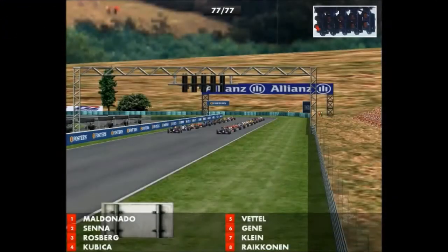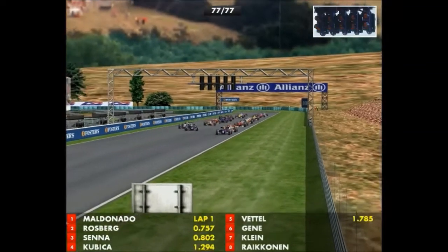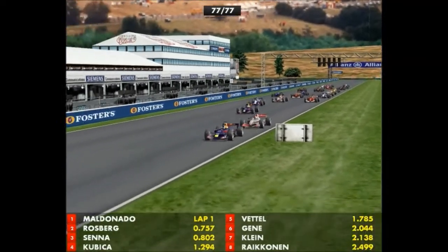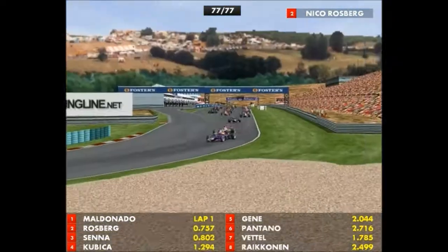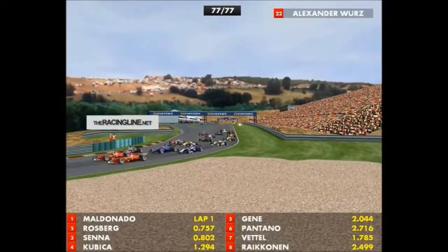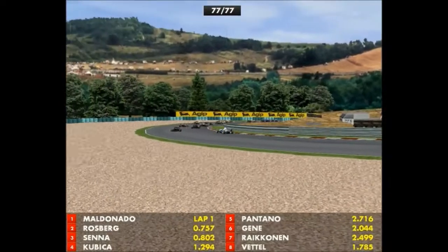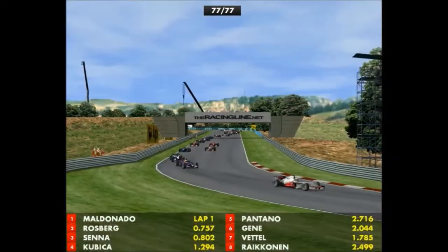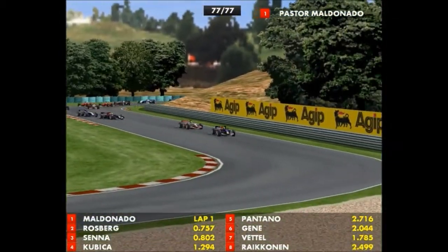Watch the lights come on now. 4, 5. The 5 are on. Long hold, and the 5 go out! And it's Rosberg that makes a good start from third on the grid. Maldonado leads at the moment, but Rosberg having a look, thinking about it, but no. And Wirtz, poor start, he's already down to last. He appears to have an X-Elite for company, but it's Maldonado in the lead.